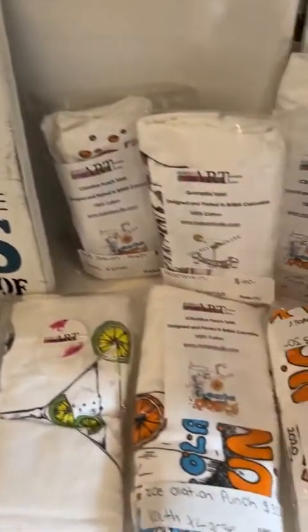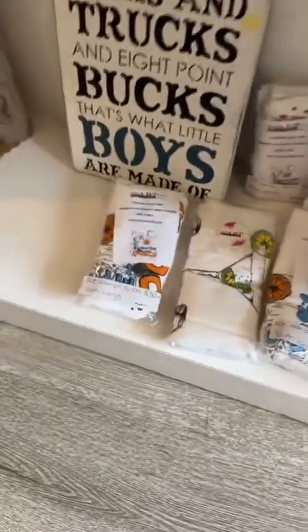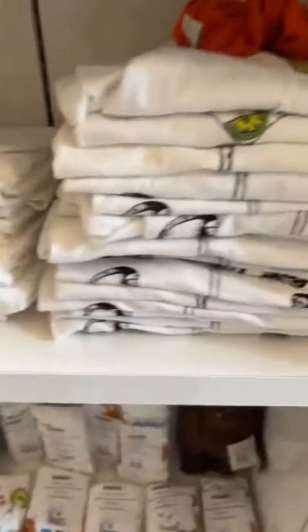T-shirts. These are all on sale for $5. We got the quarantini one. These are all the last of them. Quarantini and the isolation punch. So if you want one, those are cool little fun gifts here too.